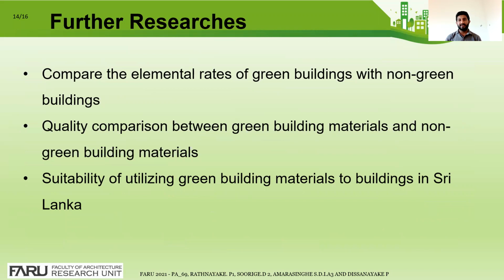Let's move to the further research areas. Compare the elemental rate of green buildings with non-green buildings, quality comparison between green building materials and non-green building materials, and suitability of utilizing green building materials in buildings in Sri Lanka can be identified as further research areas.